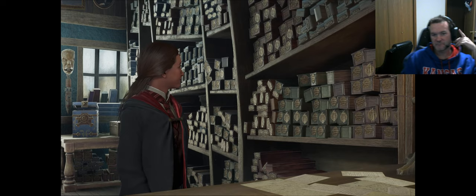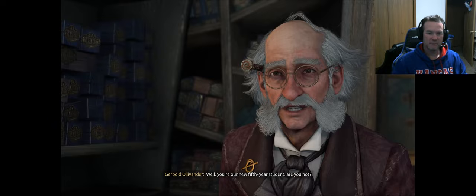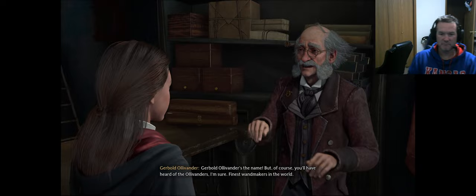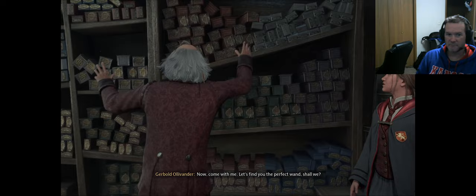Hello, sir. I'm looking for a new wand, yes. It's about time. Well, you're our new fifth-year student, are you not? Oh, what am I saying? Of course you are. Gerbold Ollivander's the name. But of course, you'll have heard of the Ollivanders, I'm sure. Finest wand makers in the world. It's a pleasure to meet you, truly. Now, come with me. Let's find you the perfect wand, shall we?